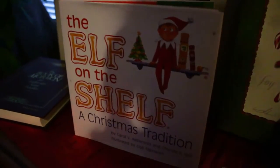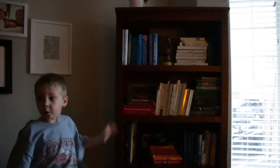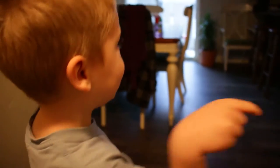It says, the elf on the shelf. Maybe we'll have to read that in a little bit. This shelf? Is it on this shelf? That would have been a clever idea. So where is he? We still have to find him. Keep looking. Come on, Mom. It will be scared. Let's just get you in this one.